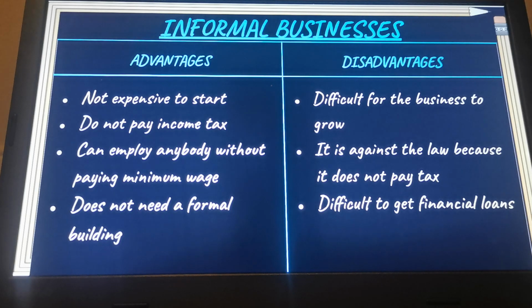So you can literally wake up tomorrow morning, buy something and sell it, and there you create your own informal sector. You can literally wake up tomorrow morning, make muffins, sell it to your friends, get R5 a muffin, and you are part of the informal business sector. They do not pay income tax. In other words, they don't pay tax on the profit that they've made, but they also don't pay tax on their personal salary, their income that they receive. They can employ anybody without paying minimum wage because there's no laws that restrict them. They can decide what's the amount of money they want to pay anyone that's maybe working for them. Doesn't need a formal building. Like I said, you can operate anywhere you would like to.